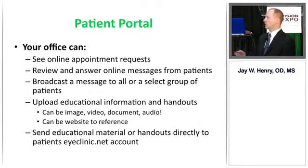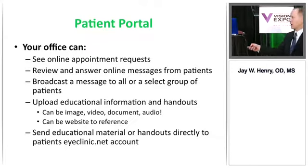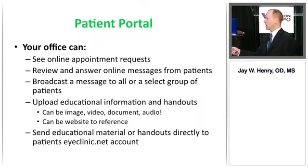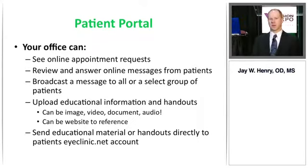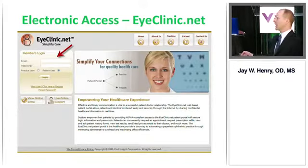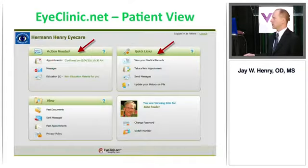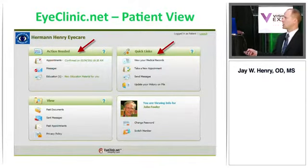As far as your office goes, your office can then look back and see what appointments are coming up. They can give a yes or a no to online appointments. They can answer messages. They can broadcast messages out to all the patients or to just a select few. You can upload educational material for the patient to view when they get home. So this is really cool. This is iClinic.net. This is coming. And I'm going to show a video of this, but at the very end. So we're going to jump in and just show a couple screenshots here.